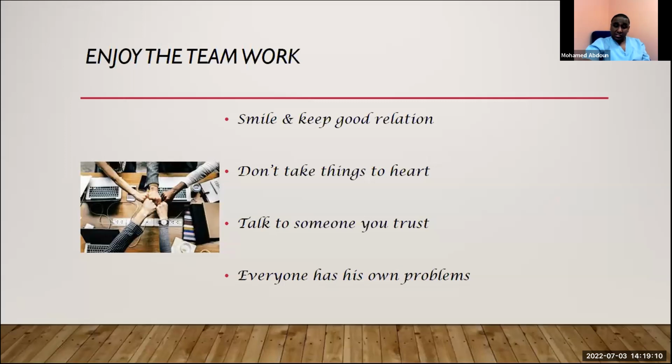Talk to someone you trust, someone you know, and everyone has their own problems. These guys have been working in this hospital since they graduated from medical school and they know the system very well. So it's really very understandable that you are new to the area. You need time to acclimatize and know what the conditions look like. So don't worry, and don't take things to heart.